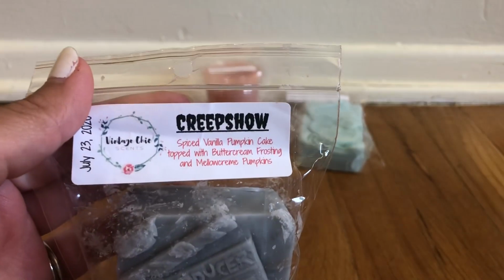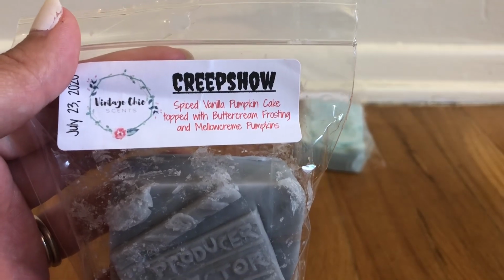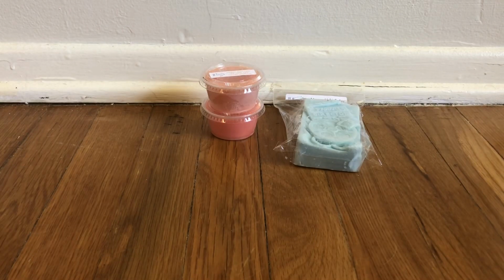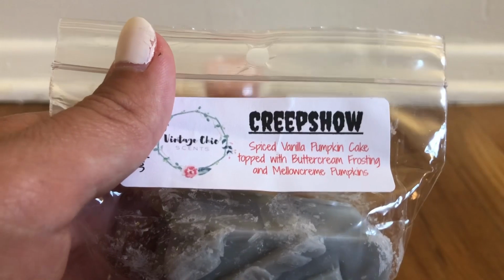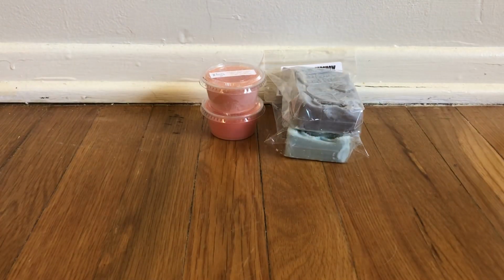I've got another film bar in Creepshow, which is spiced vanilla pumpkin cake topped with buttercream frosting and mellow cream pumpkins. This one's really nice. It's got a little bit of that spice, but it's mostly sweet. I'm getting the sweet and the spice. I'm not really getting too much pumpkin necessarily right now, but I'll see. Obviously I'm gonna let these sit. I'm gonna save them for the fall. Either this fall or next fall. I might save them for next year.